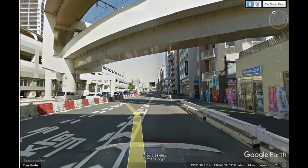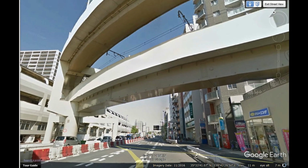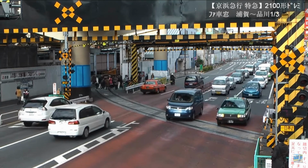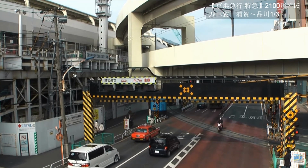Historic video was located, and we can see that there are actually two elevated railway tracks running across where there used to be a level crossing. So let's go back to the historic video showing the transition from the old level crossing at ground level to the elevated railways. So we now see the elevated railway above.